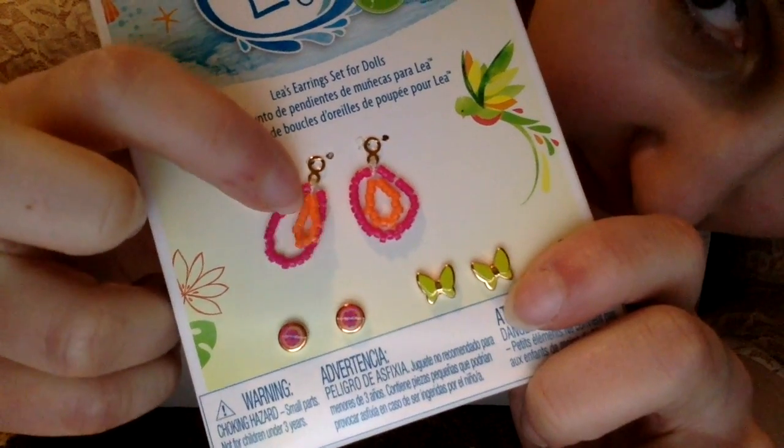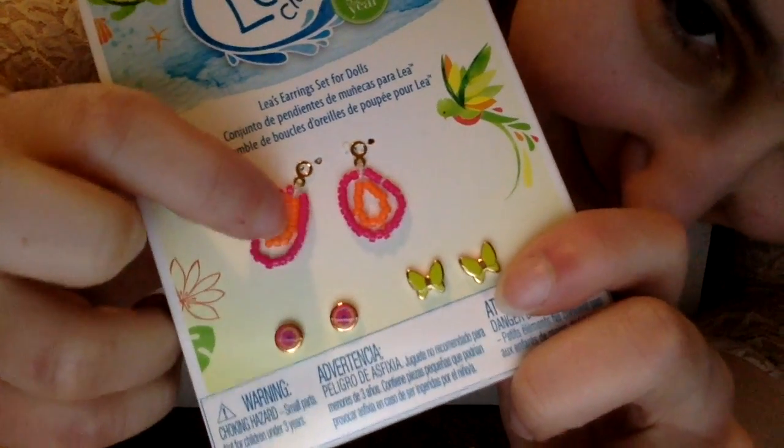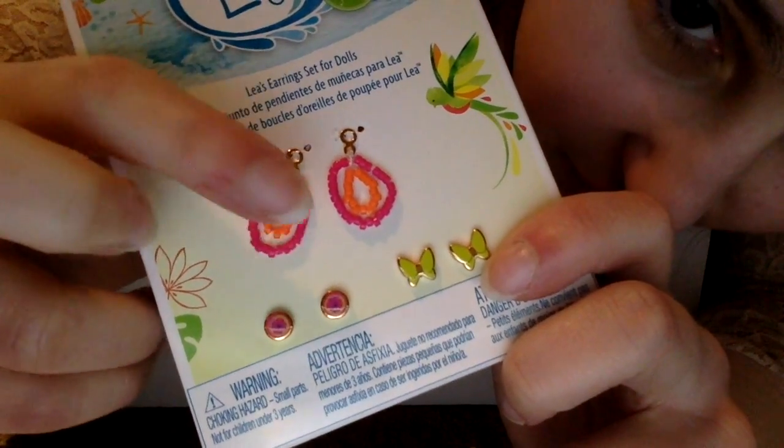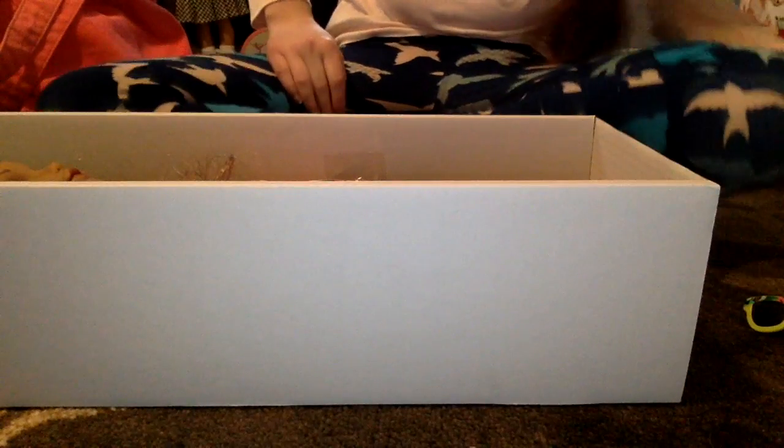And there are orange beads. You can see my eye. Hi. Gold, no, orange, and then like the same fuchsia hot pink color that we've been seeing in her collection a lot. And now, this moment of truth, you guys.